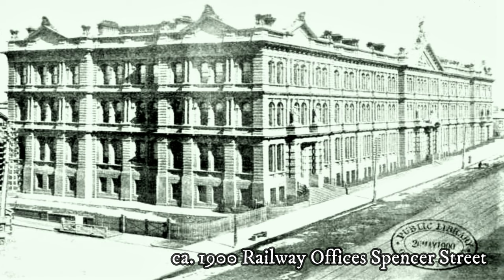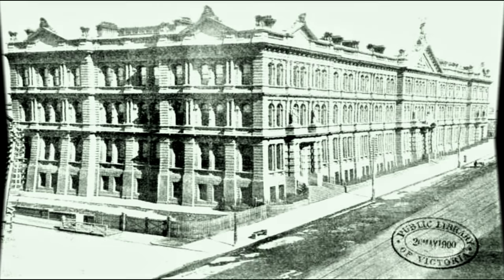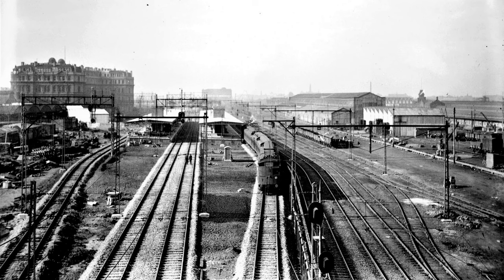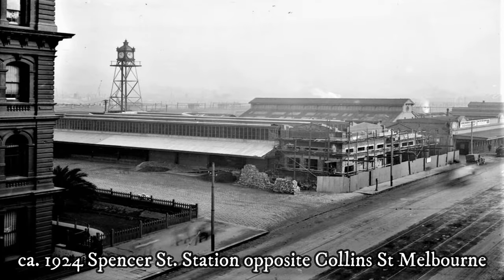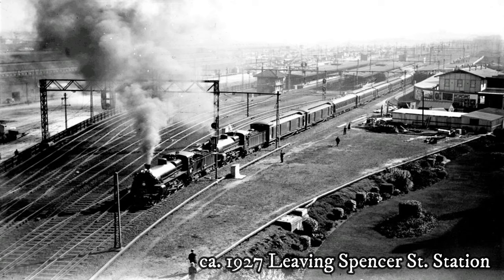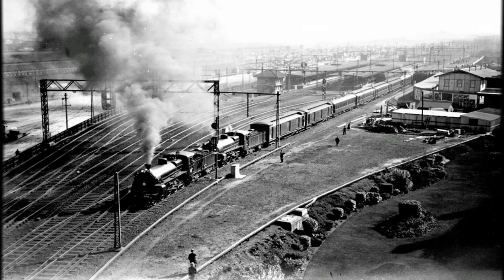The two major city stations, Flinders Street and Spencer Street, were not linked until 1879, when a single track ground level line was opened. It opened only at night and only for freight trains. In the 1880s, it was proposed that Spencer Street station be removed in order to facilitate a westward expansion of the city, but the plan was subsequently rejected.